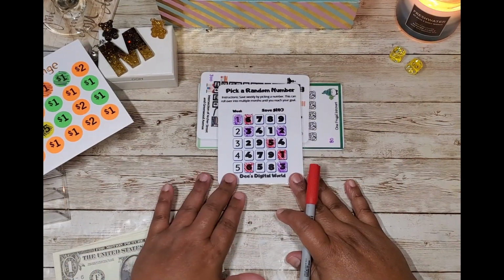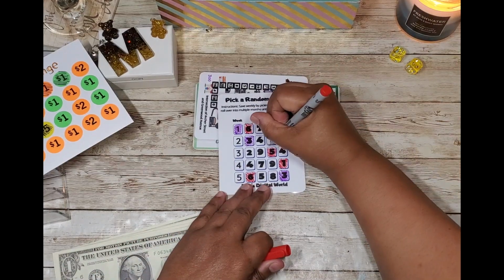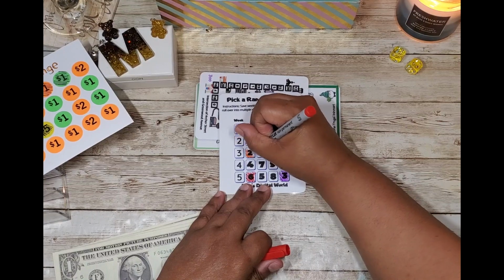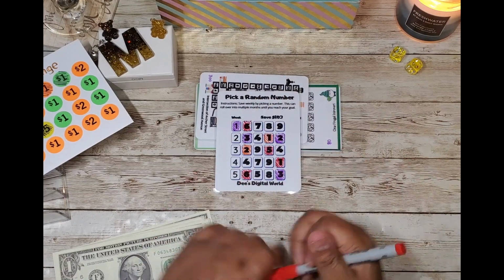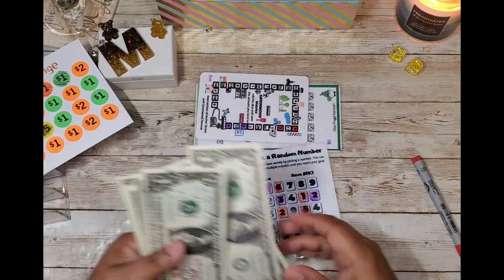So what we're going to do is we're going to cross off a 1 and a 2. Okay. So that's $3 we're going to put towards this one.